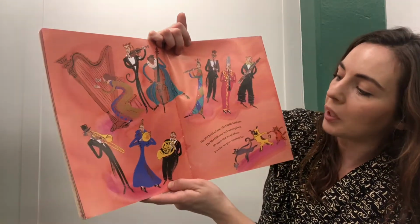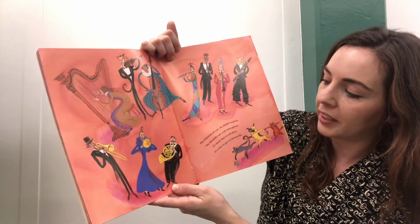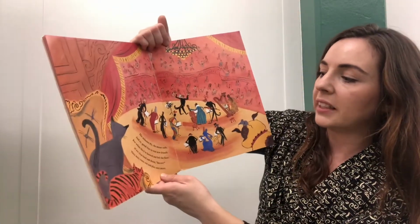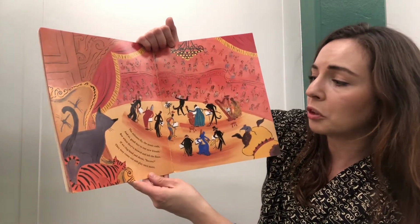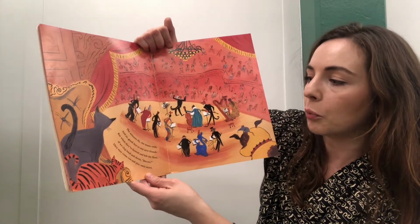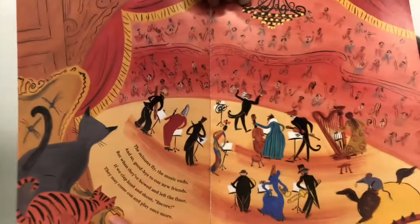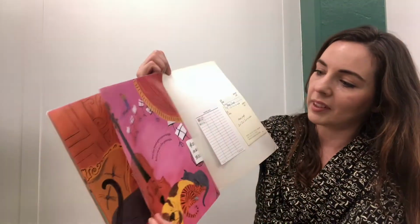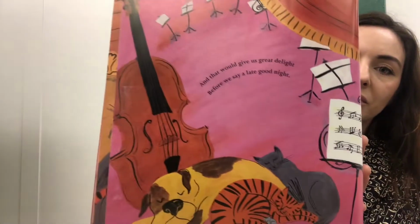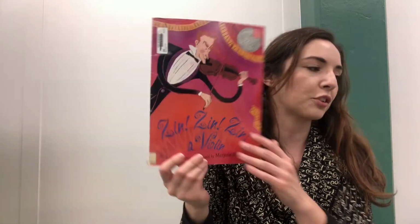The strings all soar, the reeds implore, the brasses roar with notes galore. It's music that we all adore. It's what we all go to concerts for. The minutes fly, the music ends, and so goodbye to all our new friends. But when they've bowed and left the floor, if we clap loud and shout encore, they may come out and play once more. And that would give us great delight before we say a late good night. And that's the end of our Zin, Zin, Zin, a violin story here.